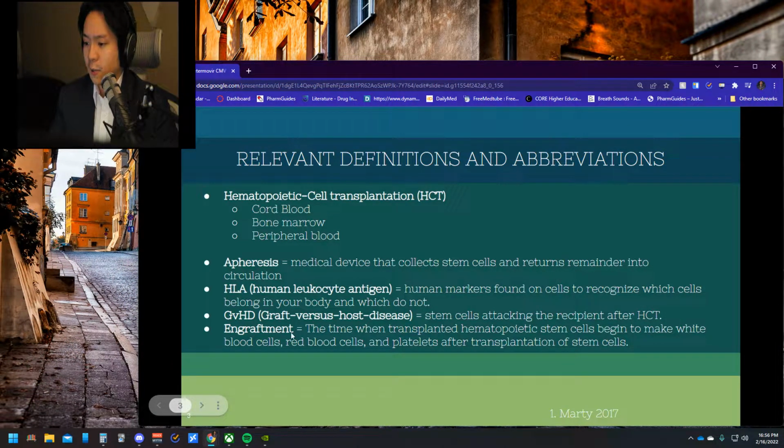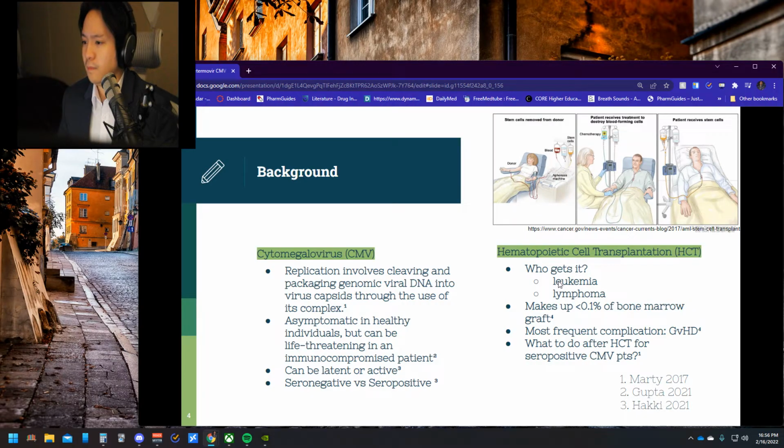In terms of engraftment, what is engraftment? It's the time when the stem cells actually activate, when they actually provide that proliferative effect of forming those newly formed red blood cells, white blood cells, platelets, after the transplantation of stem cells. So at what point after receiving stem cells do you actually get this proliferative effect? It would be approximately 7 to 14 days typically, but let's look further into the background.